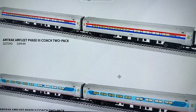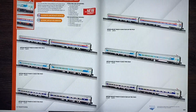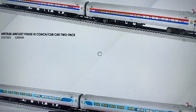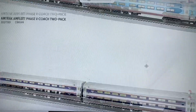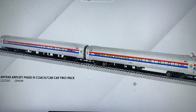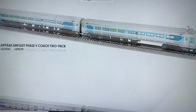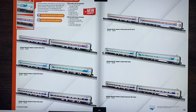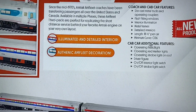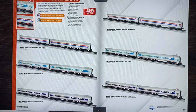I'm thinking that these are MTH molds, because I think they were the only ones that had these Amfleet cars. $400 for 2 cars. Yeah, so this is the cab car you're getting in the set with the Genesis, with the windows on the one end and the flashing strobe and stuff. These are cool. My one buddy was talking to me about how much they were this morning, and he was like, I want a damn cab car. Well, Bryce, this is the only way you're getting a cab car, so bada bing, bada boom, unless you find one online. Anything special? Strobe light, driver figure, headlights, 036 curves. They're pretty slick. I'm glad they're doing these again.